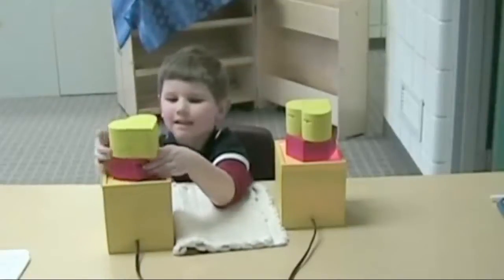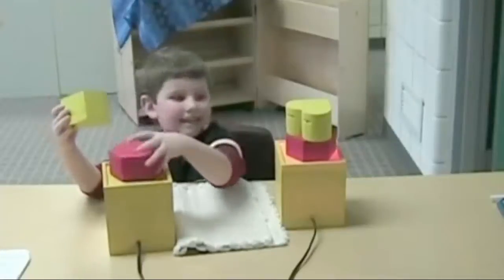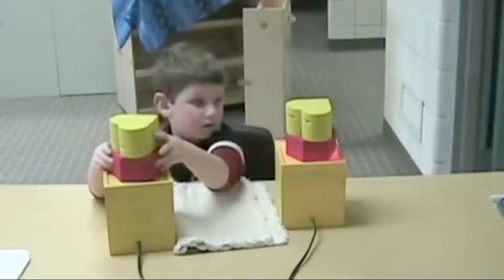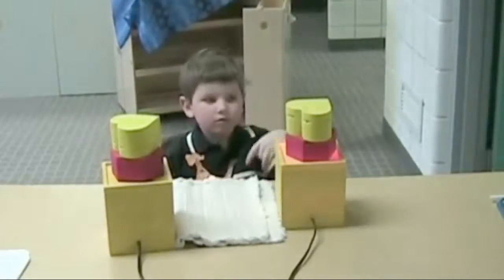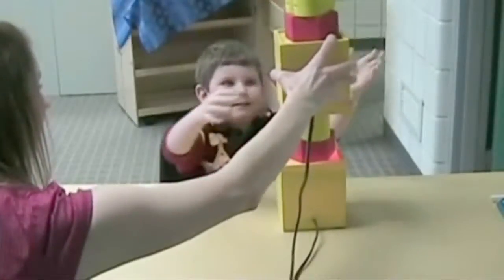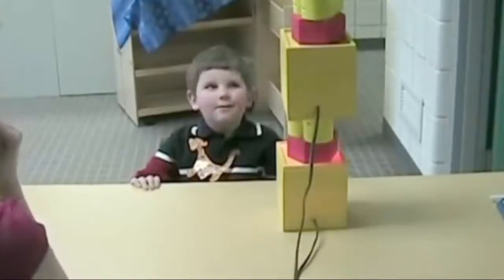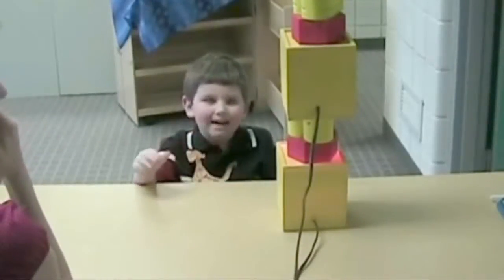Oh, it's because this needs to be like this, and this needs to be like that. Okay, hypothesis 2. That's why. Now this is his next idea. He tells the experimenter to do this, to try putting it out over onto the other location. Not working either.